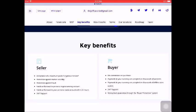Okay, and for the buyer, you will have no commission on purchase, and the payments in your cryptocurrency are accepted on thousands of websites and in offline sales outlets.